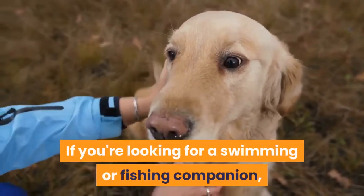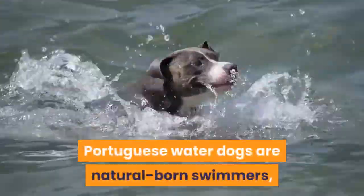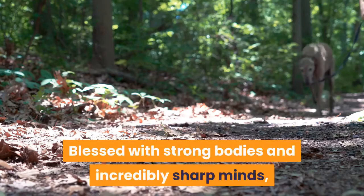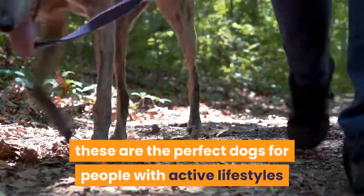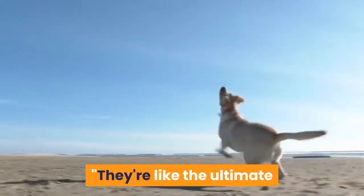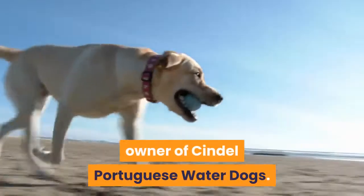If you're looking for a swimming or fishing companion, boy howdy are you in the right place. Portuguese water dogs are natural-born swimmers, athletes through and through. Blessed with strong bodies and incredibly sharp minds, these are the perfect dogs for people with active lifestyles or who want a dog to do a lot of competition training with. They're like the ultimate Velcro dog, says Sindra Delgado, owner of Sindel Portuguese Water Dogs.